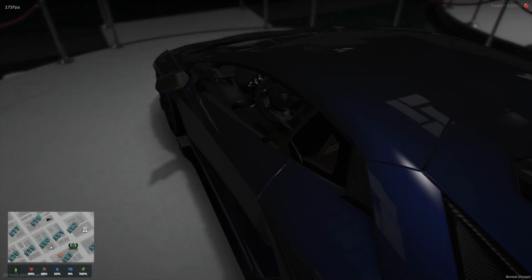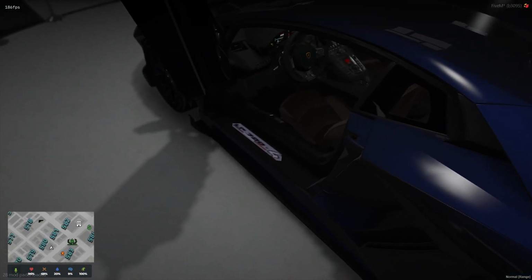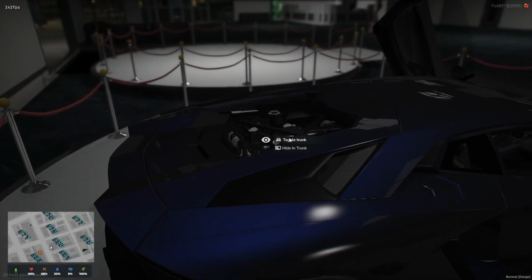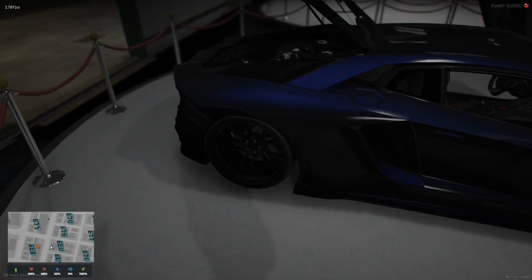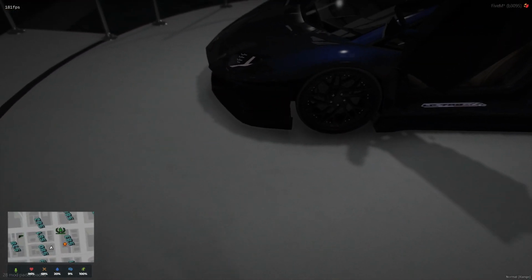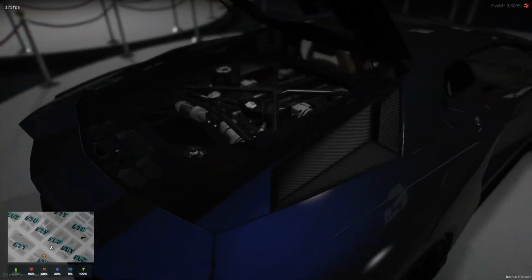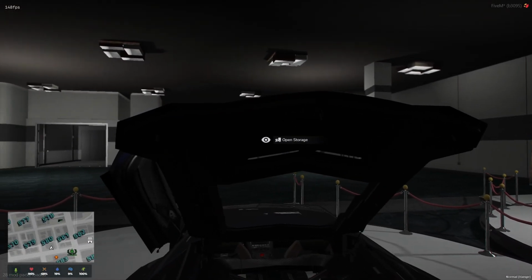I believe this is an LP. The LP 700, if I'm not mistaken. Yeah, LP 700. Oops. Good V12. Wide body kit. Look at the front splitter. That rear diffuser. I don't know what kind of wheels those are. I can't really tell, lighting right here.